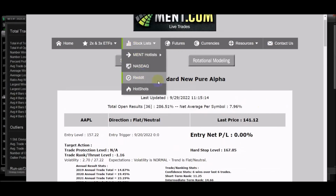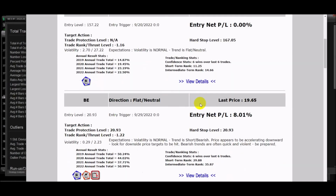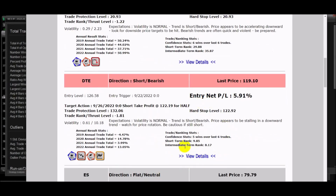So again, come down to the Reddit list, Pure Alpha, just pick another one. 9 to 8, this is telling us, again, I would guess that you're between 8 and 10 on price volatility. You've got a $119 or $126 stock, that means that essentially I could risk $10 to $12 on this trade. And that's what it looks like here.